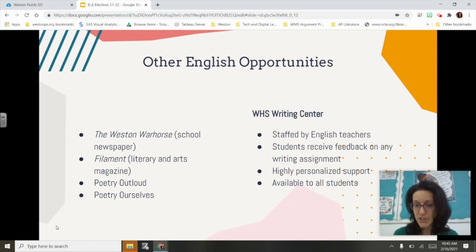We also have a writing center, which is an excellent resource. It is staffed by English teachers and open most periods during the day. Students can go in there with anything. So it's not just English assignments. It could be social studies, health, science, whatever it is they're working on that they need some feedback on, or they're stuck. They need someone to guide them along. They can receive feedback on any of those assignments.